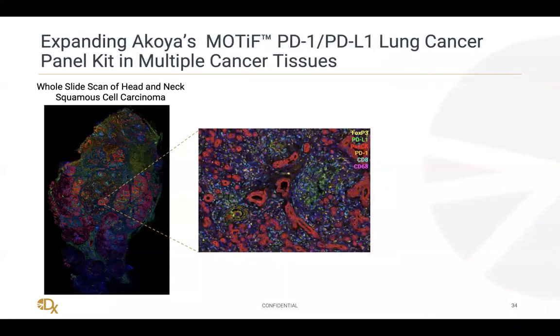Our final question was if the Motif PD-1, PD-L1 lung cancer panel kit can be used for tissues other than lung tissue. The simple answer is yes. Although the kit was designed for lung cancer tissue, Lanterne DX was able to utilize the kit to analyze tumor microenvironments within different types of cancers, making the Akoya Motif PD-1, PD-L1 panel kit a powerful tool.